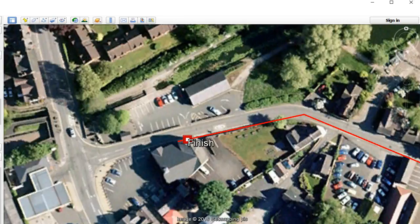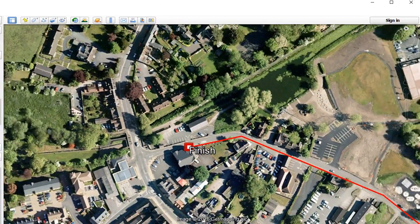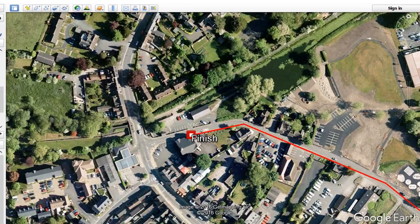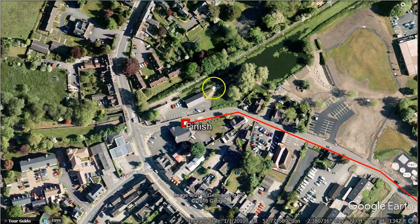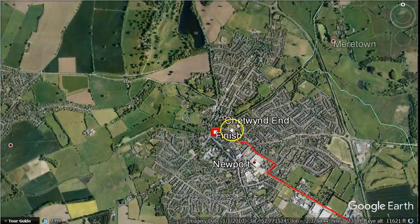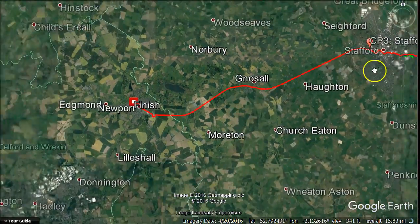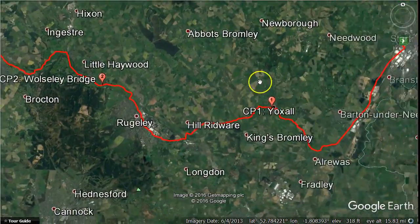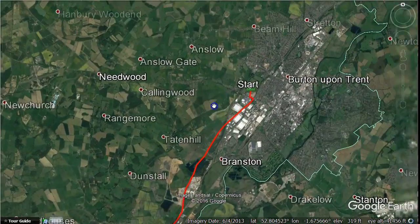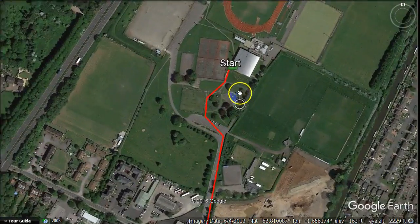Okay, let me zoom back into Google Earth. Okay, right, let's just drop down there. So this is where the coach is going to collect us, and then it's going to take almost an hour to work its way over to Burton-on-Trent, where there's another 20 or 30 people who are going to meet us at Shobnall Leisure Complex.